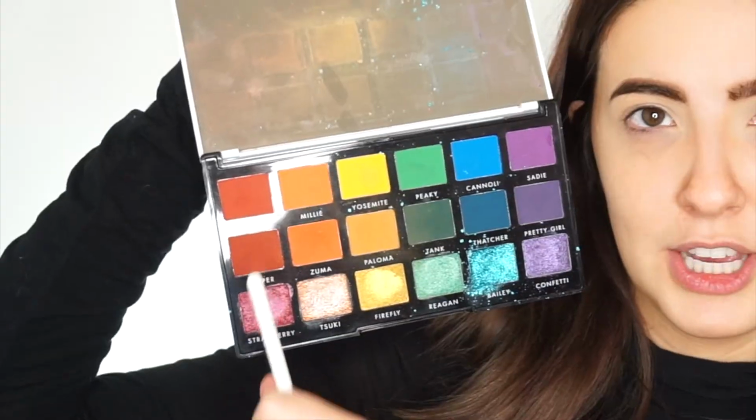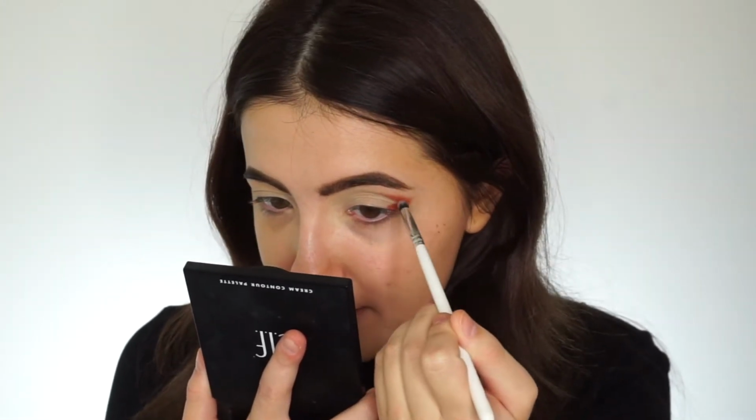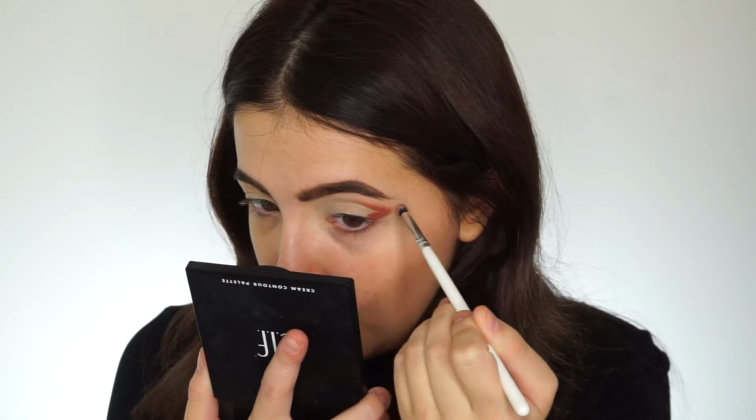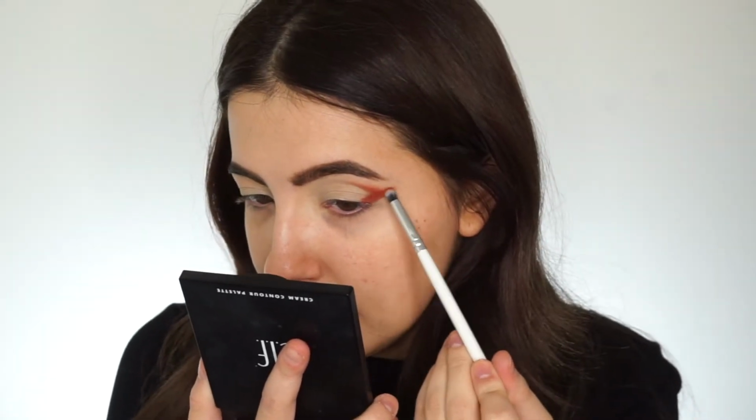So I'm pulling out my e.l.f. and Jkissa palette, but you can take any red shade, and I'm just gonna go in with the shade Pepper here. And we are kind of pulling that into that shape. And I like using these small brushes because then it goes exactly where I want it to, and I'm able to pack it on well, like very precisely.